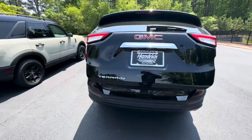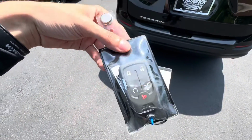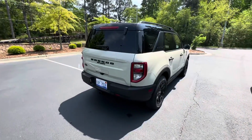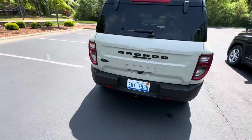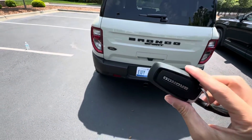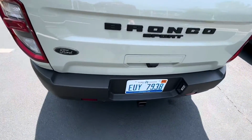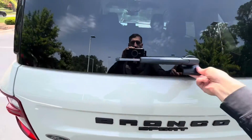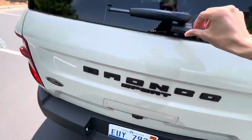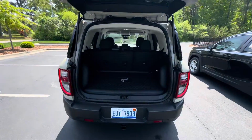Now, speaking of the key on the GMC Terrain, we have our lock, unlock, remote start, tailgate, and panic button features. Moving over to the Ford Bronco Sport, we'll go ahead and start off with the key. So, unlock, lock, and panic button. You can remote start this vehicle with the Ford app, if applicable, but you can open up the glass with this button on the left, so you can put stuff in and out of the Ford Bronco Sport. You can also open up the door by manually lifting on it, just like that.